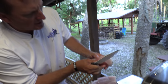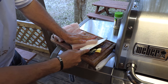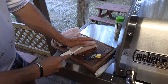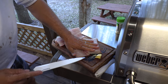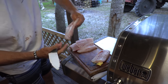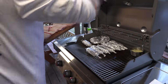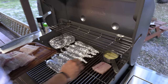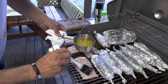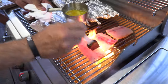Now this piece of fish, it's a little bit thicker. So what I wanna do here is just cut in. There you go. Now, that's a beautiful piece of fish. Okay, here we go. Take that fish. Yeah, you wanna hear that sizzle, just like that. This is our garlic butter, and I wanna brush that on there. Nice, fresh garlic butter.